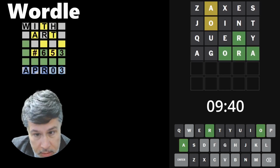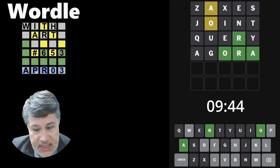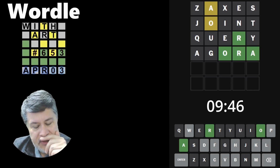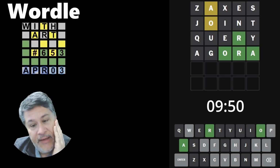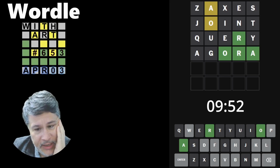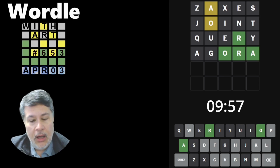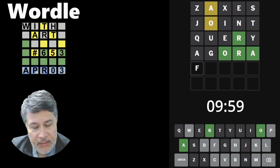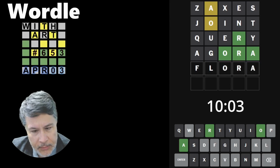It's not Agora, but boy, we got those positions nicely. Now, I guess I am still slightly nervous. We've got two guesses left. I can certainly burn one on some evaluation, but I'd love to just be confident that I've got this. Oh, flora. Flora. Oh, I completely overlooked our beloved fauna and flora. I'm pretty confident we can go with flora.